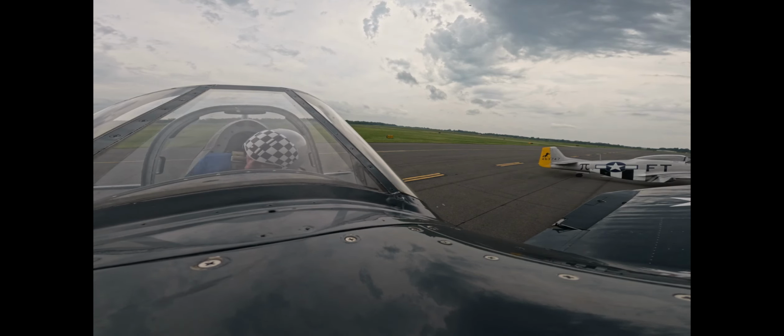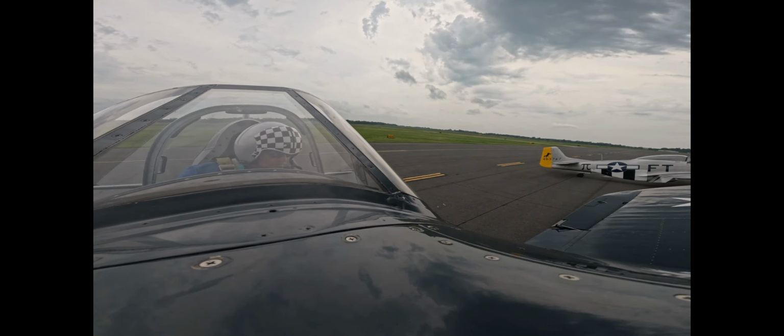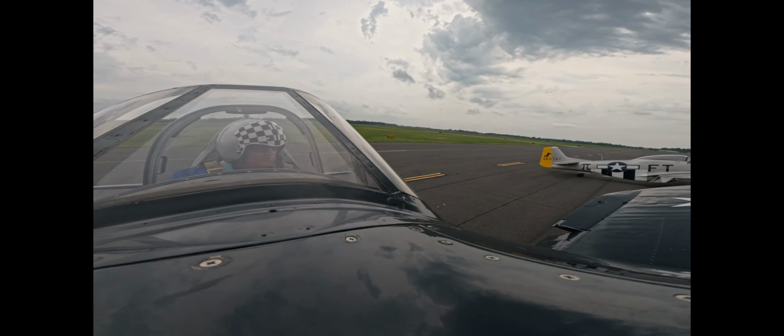Folks around the South really enjoy the shows put on by Merle in the Corsair. But most of all, they look forward to an exhibition of another of the country boys' planes, the North American AT-6.